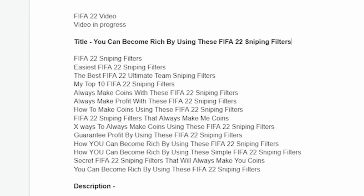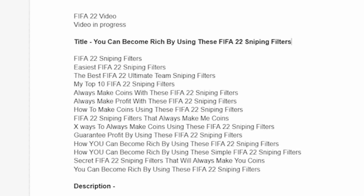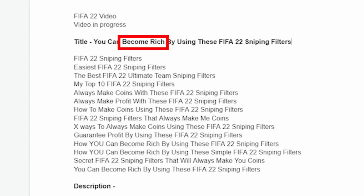I can tell you my full process in the title that I picked for this video. The title that I picked is "You Can Become Rich Using These FIFA 22 Sniping Filters." The reason I picked this is because firstly, it includes our keyword being FIFA 22 Sniping Filters. That's right at the end. The second reason is because it has a promise to the viewer that they can become rich. If they use this FIFA 22 sniping filter, they will become rich.